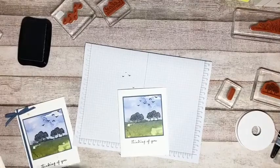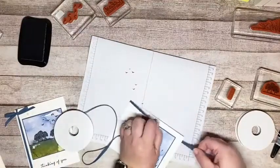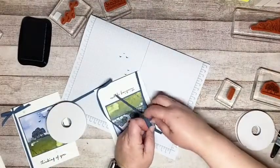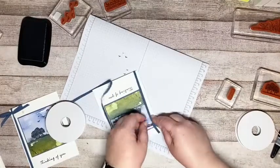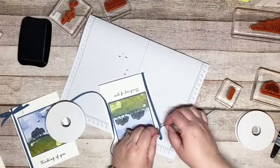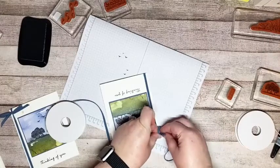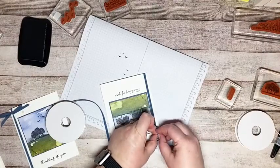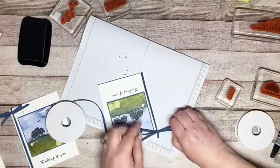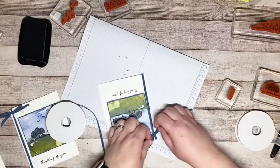And then we want to take our Misty Moonlight ribbon and we are going to tie a bow at the top. Oh, hold on a second. I got it all twisted. There we go. All right, and then we're just going to tie it. All right, and then let's pull our tail to make it smaller. All right, there we go.